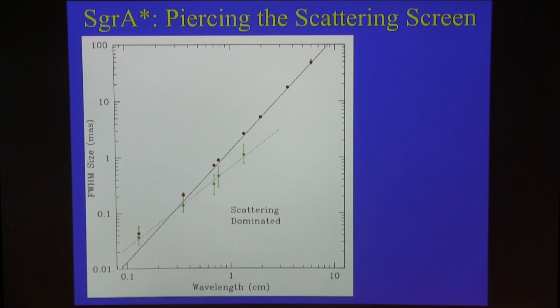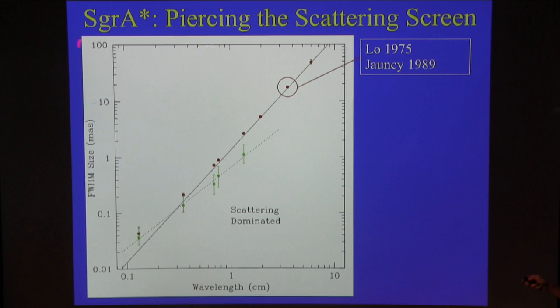So what do I mean by the scattering? Well, what I'm showing here is wavelength of light and the size that you would expect, the size measured. And this solid line is what you'd expect if SgrA star was a point source. Right? So at longer wavelengths, it really is looking like a point source because you're swamped by the scattering effect.